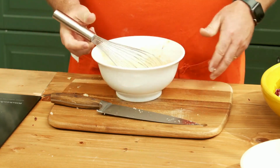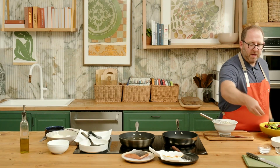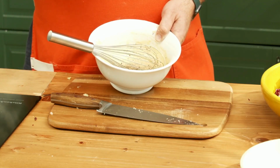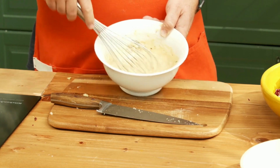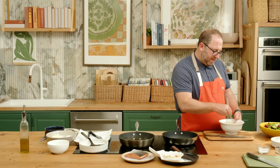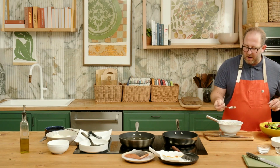And then at the very end, I add a ton of black pepper and a good pinch of salt. Let me show you how much black pepper. Big pinch. Okay. Hopefully you guys see. I want to see the black pepper specks in there. And a nice pinch of salt. And I like the black pepper because I like it spicy. But if you don't like black pepper, take it out. All right. Give this a try.